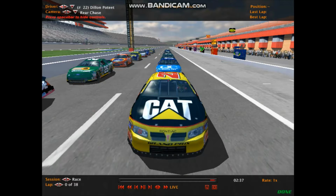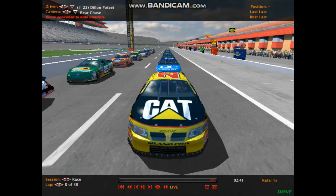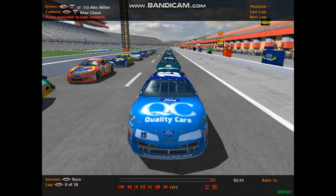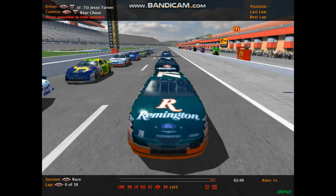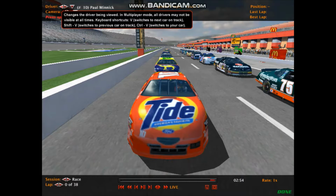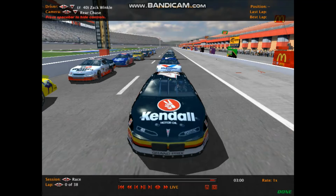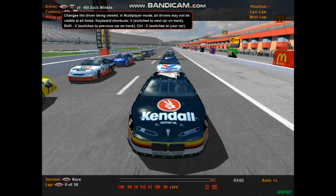Kyle has our second in-car camera. Next row down has number 22, Dylan Poteet, and number 99, Levi McIntyre. Next row down, Alex Miller in 15, and number 26, Ryan Brommer. Next row down, Jesse Turner in 75, in the Remington Ford. He's alongside Paul Minnick, the winner at Talladega, in the Tide Ford, car number 10. Here, Paul punching in his ticket for the Winston All-Star race at Charlotte.